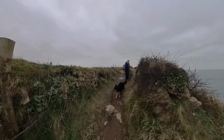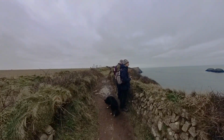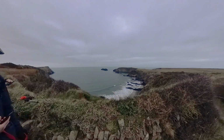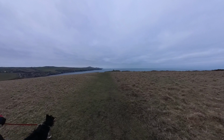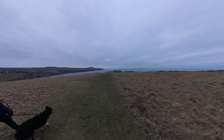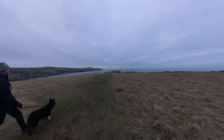We go again. Nice bit of wall here so you don't fall over. We're just coming in to the Blue Lagoon, which we might take a quick look at. Signpost here that says, I think, go left into Aberidi.